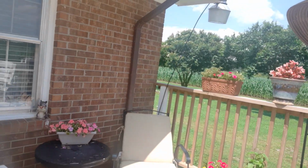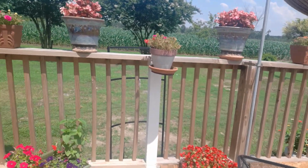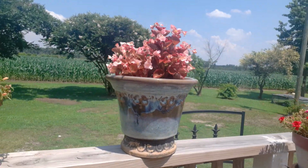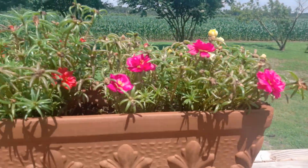Y'all, it is about 90 degrees out here. We've had rain, and now it's turned so humid and hot. But after so much rain, I am welcoming the heat. Listen, guys, the flowers are doing awesome with all this rain. Aren't they beautiful? They just bring color. They just bring life. Look at that. Aren't they beautiful?